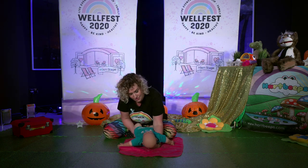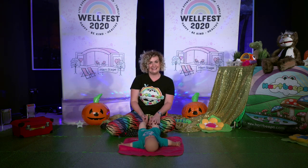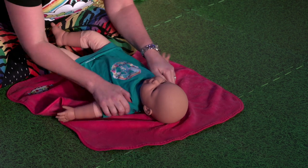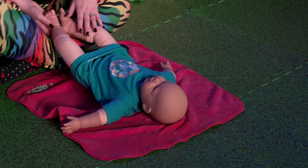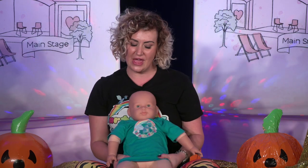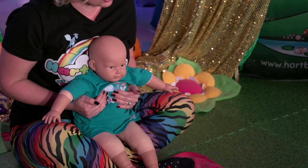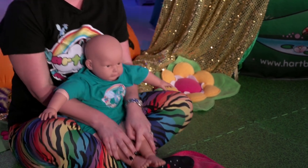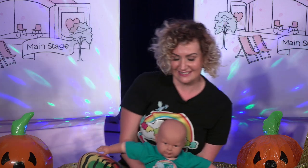Keep your hands on them. And that should help them to lie down without any startles or without them getting upset. If your baby would prefer to be sat with you for this, they absolutely can be. Or if they haven't had their hips checked yet or have a diagnosed hip problem, they should be sat with you because we're going to row our boats. So we row, we rock, and we clap.